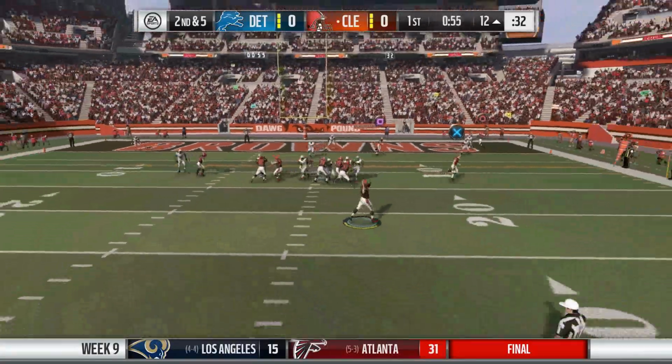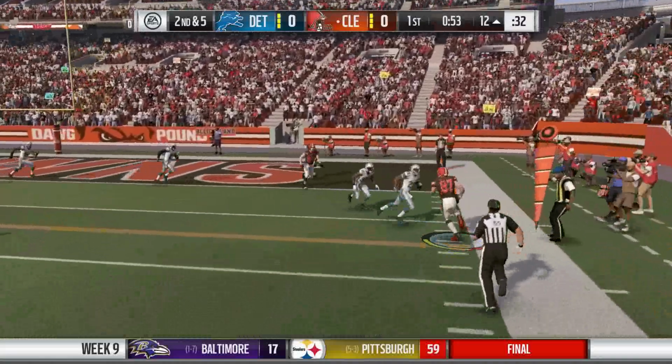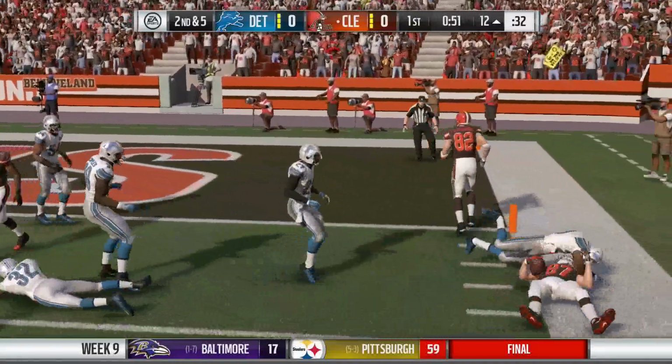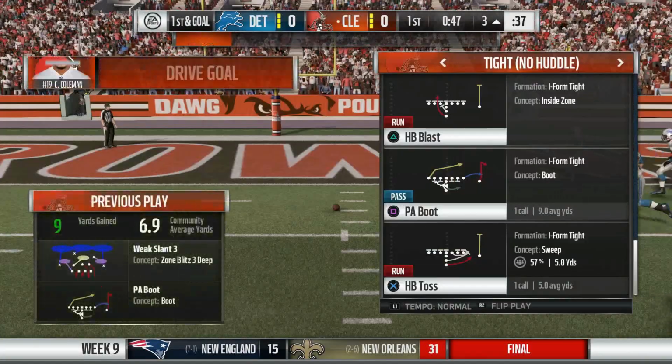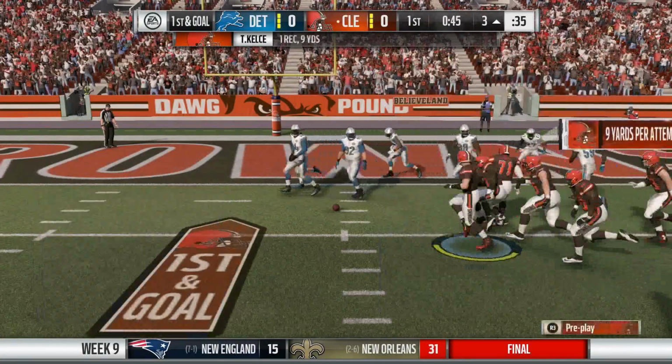Roethlisberger now off the bootleg. To the right side, it's Kelsey. And he'll be brought down here at the 3-yard line. 9 yards on the play there, and it sets him up 1st and goal.